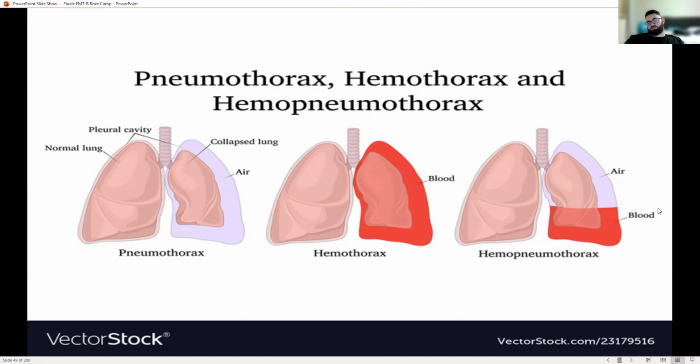Then you've got a hemopneumothorax, where there's blood and air. Another differentiation between a hemopneumothorax and a hemothorax: when you percuss the tension pneumothorax, you'll of course have hyperresonance. When you percuss the hemothorax, you'll hear a dull sound like slapping a watermelon. You can definitely hear the fluid in there.